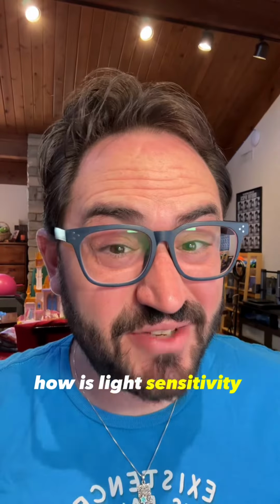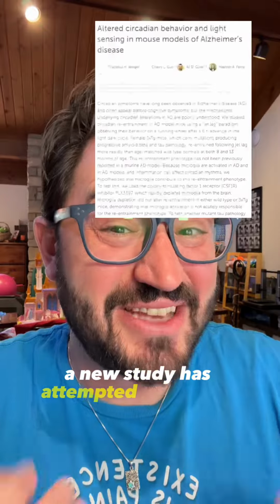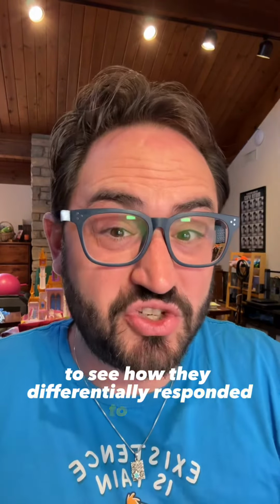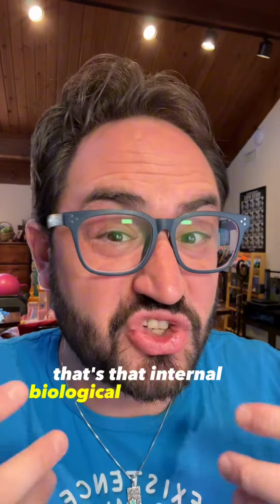How is light sensitivity potentially related to Alzheimer's disease? A new study has attempted to ask this question by using a mouse model. Specifically, they compared a regular and Alzheimer's disease group of mice to see how they differentially responded to light when it comes to the circadian rhythm. That's that internal biological clock that we all have that tells us whether or not it's day or night, time to sleep, time to be awake.